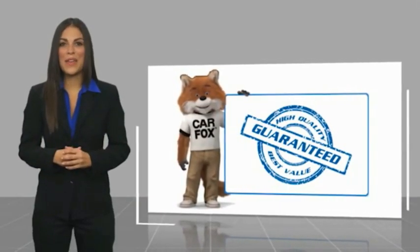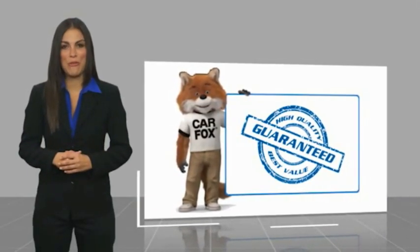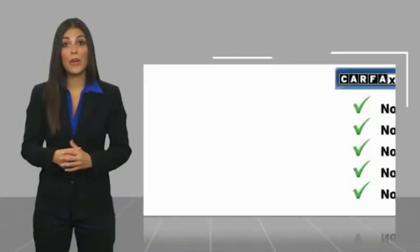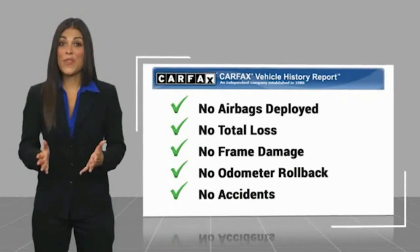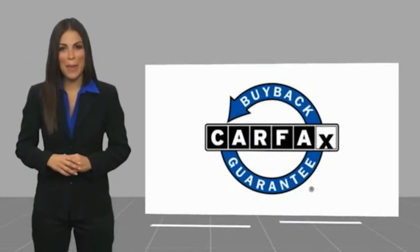D5996. Here's another high-quality vehicle with a CARFAX Vehicle History Report. Be sure to find a complimentary copy of this report online or contact the dealership. This vehicle qualifies for the CARFAX Buyback Guarantee.